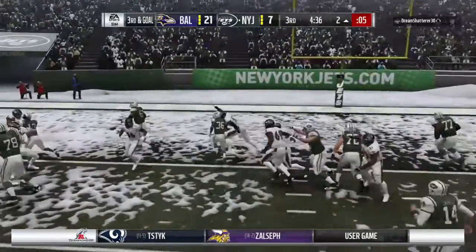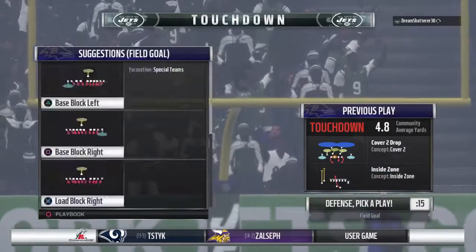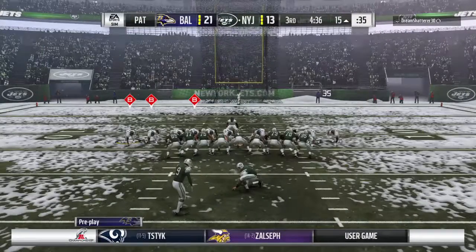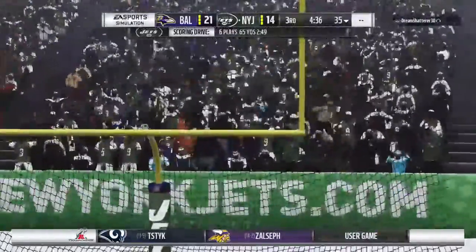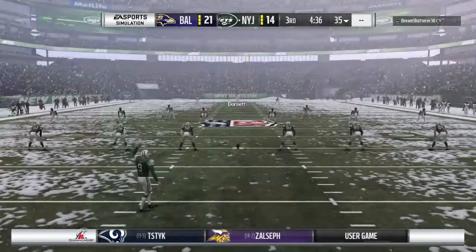They go again with Scott. And he is in. Touchdown, New York. Boston Scott taking it in from 2 yards out. And the Jets have made this a one-score game. Extra point try good by Gano. And they're back within a touchdown at 21-14.